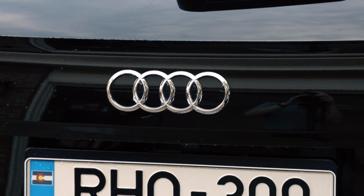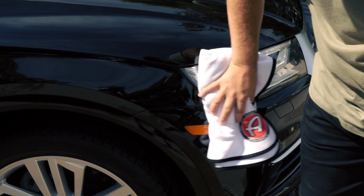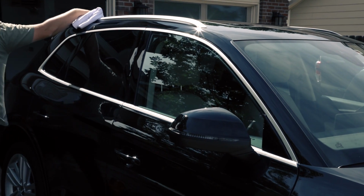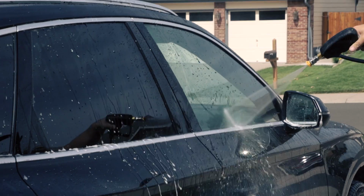And we did safe drying. We used the air cannon to blow all the water throughout all the cracks and crevices, and then the Ultra Plush drying towel to get the rest of the water off. I'm sure you'll notice during this B-roll that the car had graphene ceramic spray coating on it already. So the car was beading water.